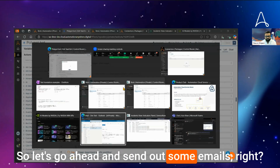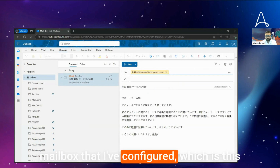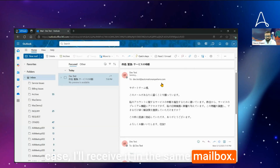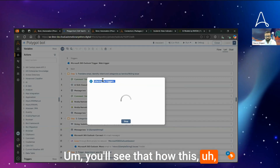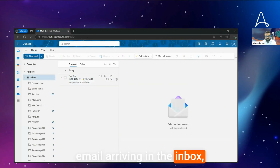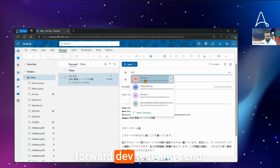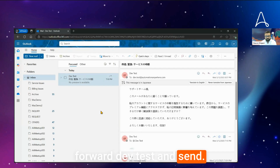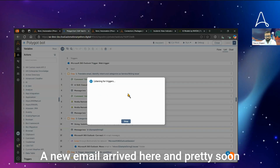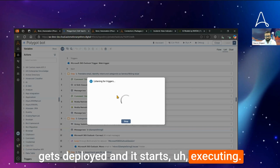So let's go ahead and send out some emails, right? So this is, let me send the email to the mailbox that I've configured, which is this one. And the moment I send it, in this case, I'll receive it in the same mailbox. You'll see how this automation gets triggered automatically as soon as I see a new email arriving in the inbox. Forward dev.test and send. Yeah, a new email arrived here. And pretty soon you should start seeing that this automation gets deployed and it starts executing.